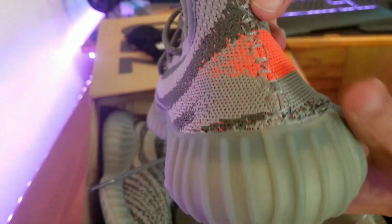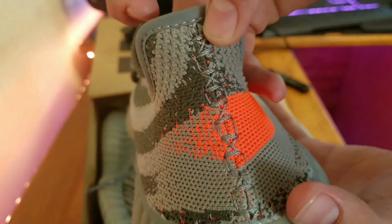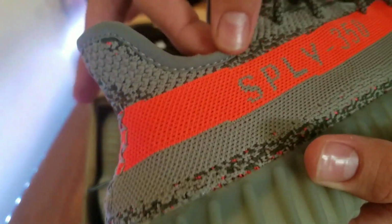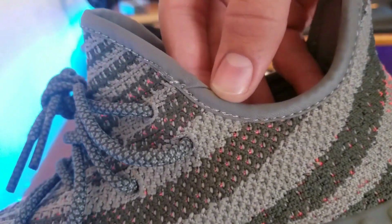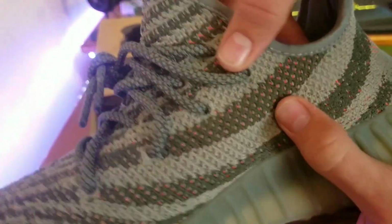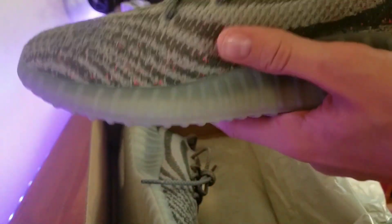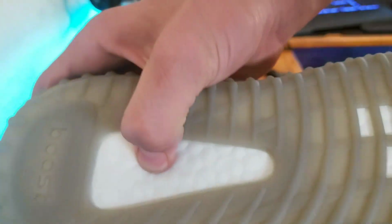I mean, the stitching on the back looks good. I don't know what the distance right here is supposed to be, but it looks good to me. The stitching on this is really nice. Except, I don't know if that's supposed to be there. I don't know enough about normal Yeezys to be able to tell. But this seems pretty legit. These are pretty damn decent. Little bit of glue. You can see the Boost.